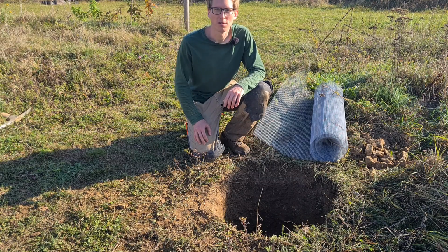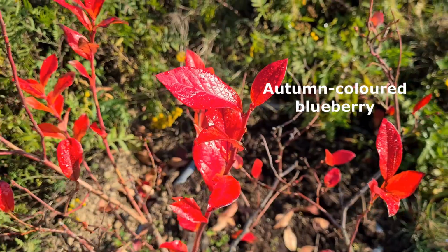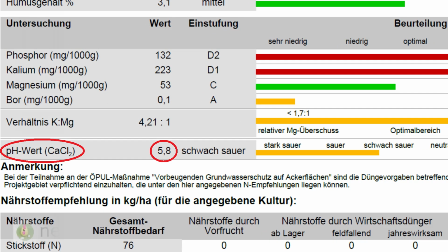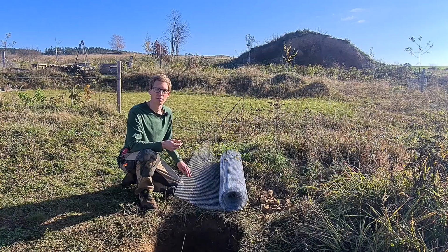A low pH value, so an acidic soil, is great for growing blueberries, but bad for uncoated wire mesh, which can dissolve completely within no more than 1 year. We had our soil tested, it's just below neutral, so a little acidic, which is why I'm going with the zinc coated one.